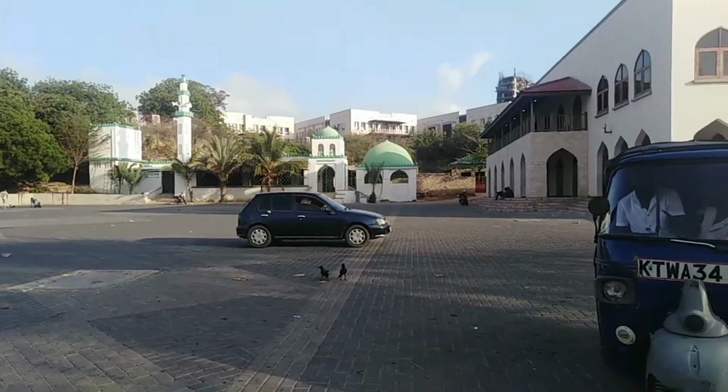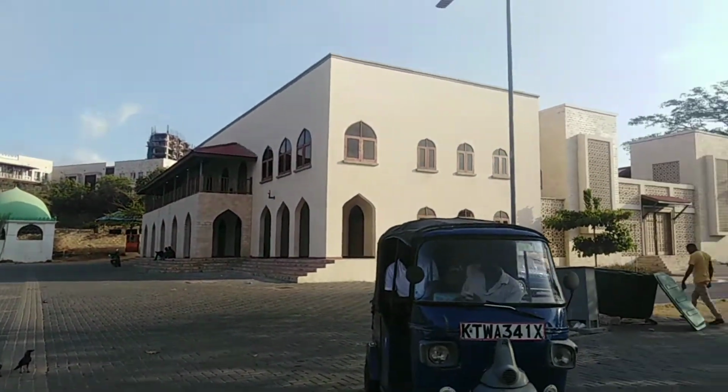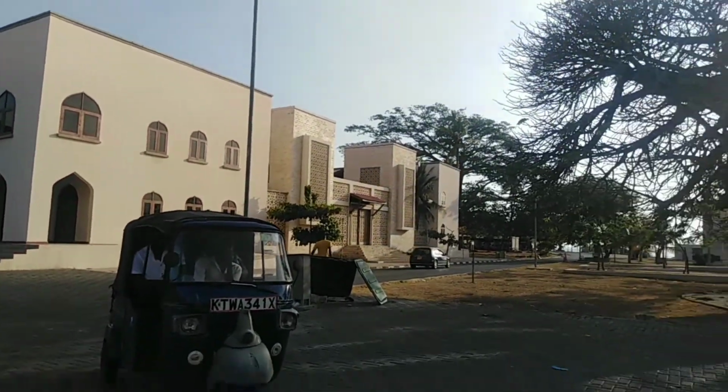And recently we took a vacation to Mombasa with my colleagues and it was a time for us to rest and to just recoup.